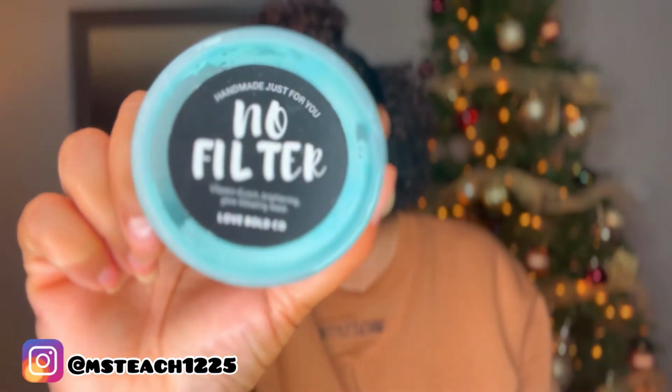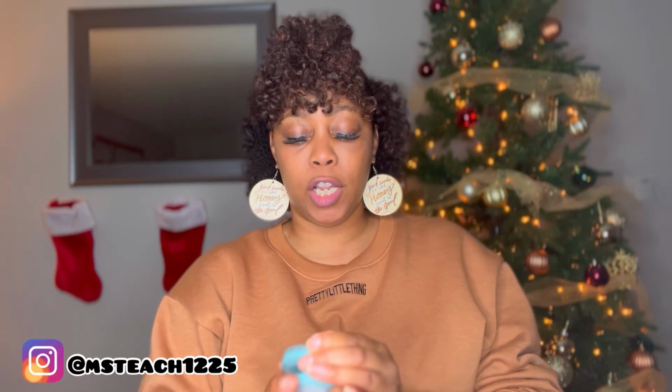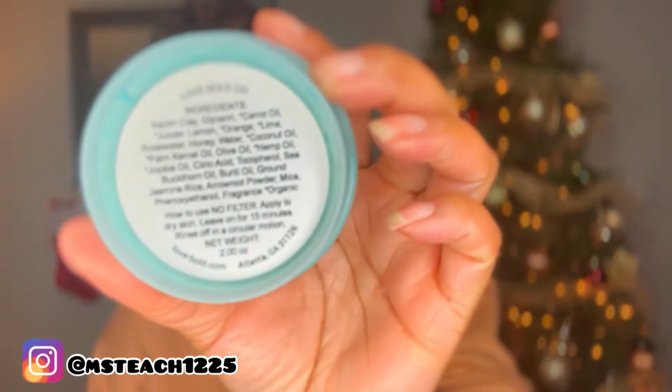And last, but definitely not least, No Filter. No filter needed once using this mask. And I love the color of it. So this one is a vitamin C rich brightening, glow boosting mask. And it is made with kale and clay, glycerin, carrot oil juices, lemon, orange, lime, rose water, honey water, honey, coconut oil, palm kernel oil, olive oil, hemp oil, jojoba oil, citric acid, and some other amazing ingredients. Must add this to your wish list.